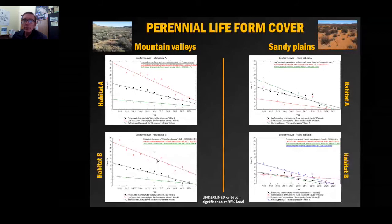If we move to the right and look at what happened to the sandy plains, here the hemicryptophytes, or perennial grasses, are a more dominant feature of these habitats. And in the top graph, it is indicated in green, and in the bottom graph, it's indicated in blue. And you can see in both instances, the decline was significant. And also the karoo, the mesem shrubs in habitat A, the black line, declined significantly in habitat A, and also the woody shrubs or the karoo bossies declined significantly in habitat B as well.